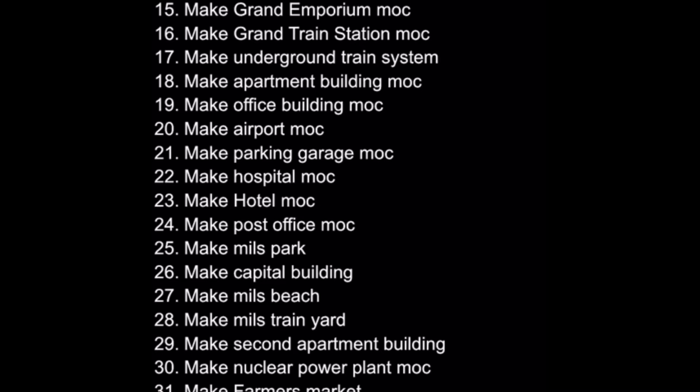The next thing on my list would be to make a Mills Beach. Mills Beach, like the Mills Park, is just a beach that fits in with the road plates.